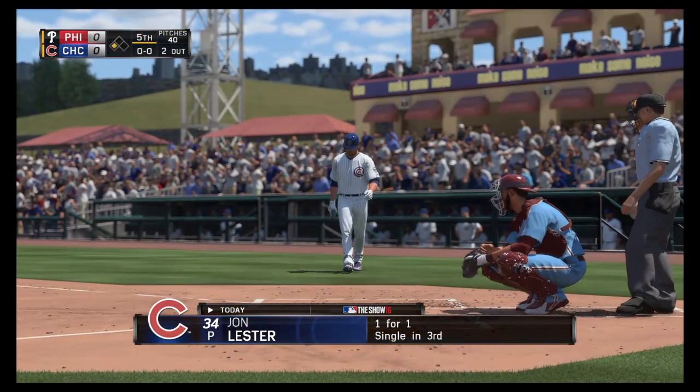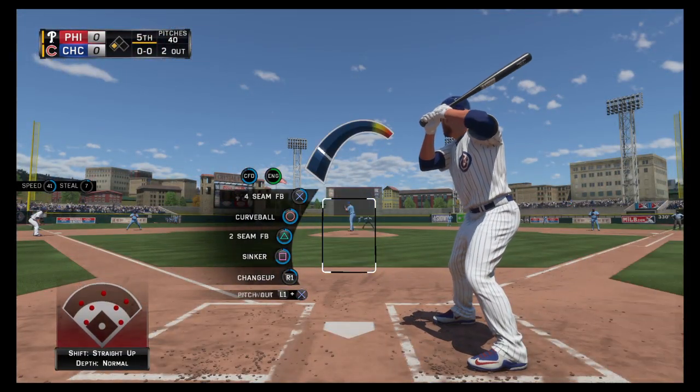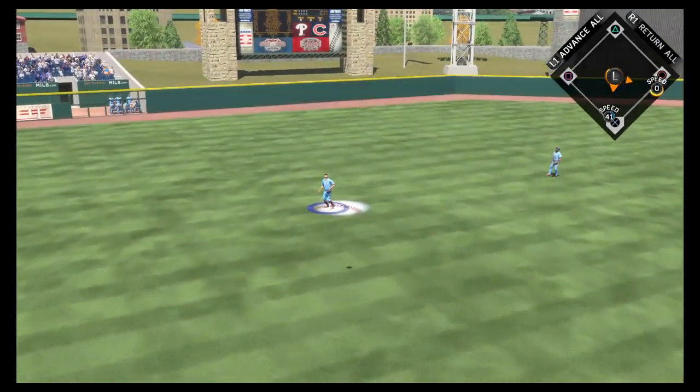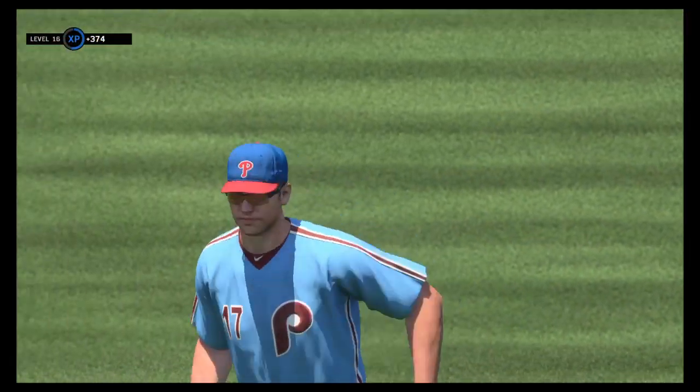John Lester will get a shot now in an RBI spot, so a chance to help his own cause here. And he's got a hit in the game already, so he can handle the bat at least a little bit. Borges is calling for it. Makes the catch, and that'll retire the side. Cubs strand one. 6th inning.